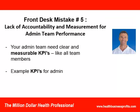Front desk mistake number 5, an absolute lack of accountability and measurement for admin team performance. Now, I've been working with lots and lots of health professionals for a long time, and if they're good, they will have some measurements for their therapists. They might be tracking some of the therapist numbers, and if they're good, they'll have a monthly key performance indicator, a KPI report meeting. Having said that, very few of those businesses have any of these KPIs in place for their admin team, which is a fundamental mistake.